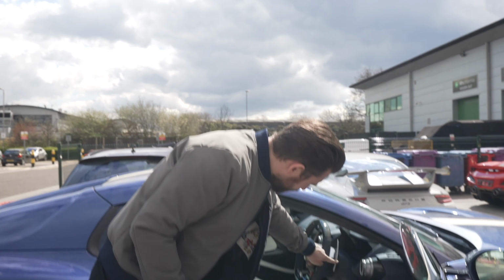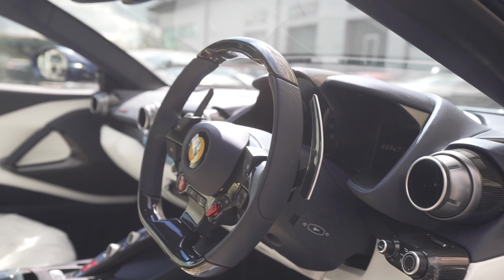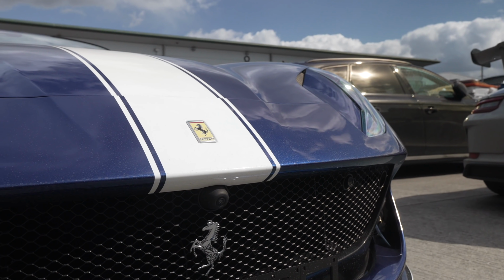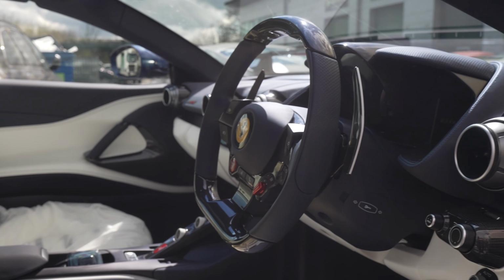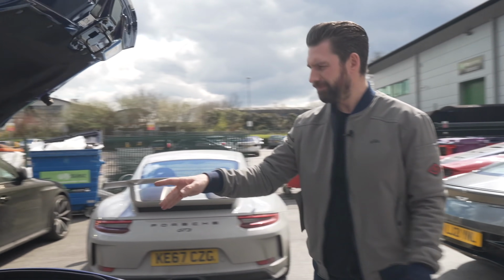This white trim here matches with the white striping on the outside of this carbon fiber sill, which obviously ties in really well with the stripe on the car. What a thing. And I reckon if we lift up the bonnet, we should be able to show you what the paint is called. Look at that. And just look for a moment.